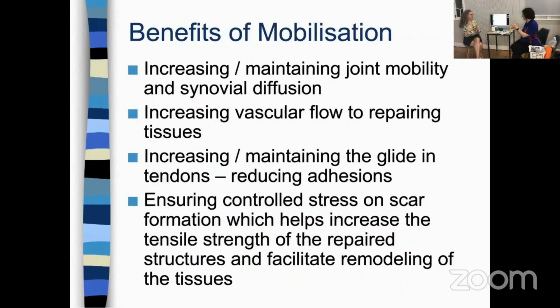It's really important to get all this diffusion of everything going around, the zhuzhing of, I don't even know how to spell that word, but you know, the zhuzhing of all the tissues doing the thing, and that's going to help tendons glide and nerves glide and do all the things that we know we need to do, and to get controlled stress on the scar formation so that it's stronger. So we know there's great benefit to moving the structures that have been repaired just the right amount at just the right time, so that they actually remodel along the lines of the forces that are going through them.